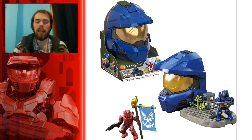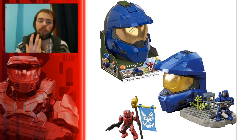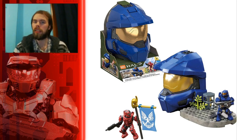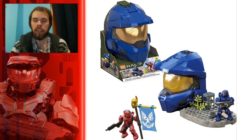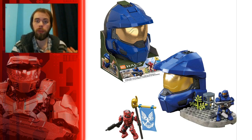We also have the Capture the Flag set. So this one's going to include a blue helmet. I wonder if we're going to get a red or a silver or a gold or a yellow. I guess we'll just have to wait and see, but I imagine that these two aren't going to be the only helmets that we see in the line. But what I love about this is it comes with a blue flag, which I don't think I even have. I have two flags and I think they're both red.